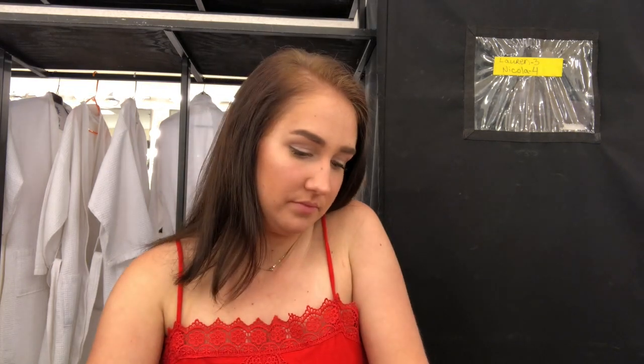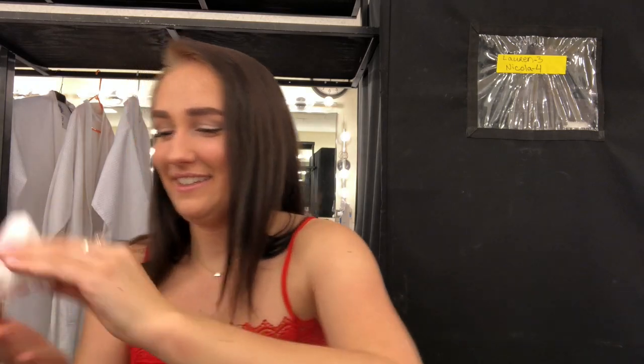Do another little layer. If I had better concealer, this wouldn't be this difficult. But this is what I have, and I'm on tour. So, ta-da!